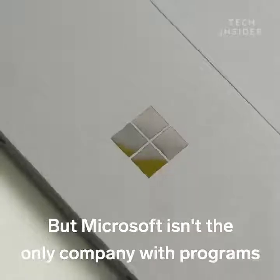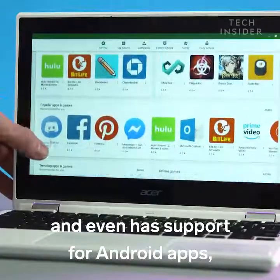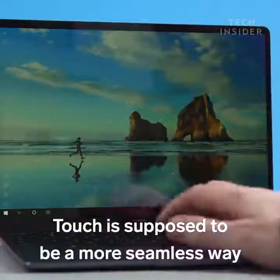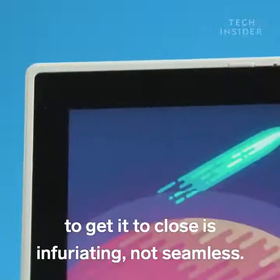But Microsoft isn't the only company with programs that aren't touch-friendly. Chrome OS works great with touch and even has support for Android apps. But certain commands like closing a tab in Chrome are really tricky to perform with touch. Touch is supposed to be a more seamless way to use your computer, but tapping 6 times on a Chrome tab to get it to close is infuriating, not seamless.